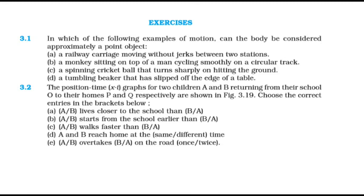Second option, a monkey sitting on the top of a man cycling smoothly on a circular track. The size of the monkey is very small as compared to the size of the circular track. Therefore, the monkey can be considered as a point size object on the track. Therefore, option B is also correct.